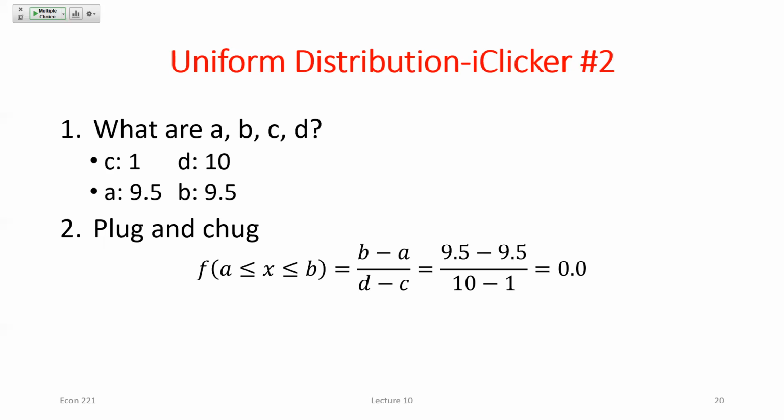All right. Any other questions about the uniform distribution? We're going to jump into the normal distribution here for a little bit today. So I'll go through this quick.